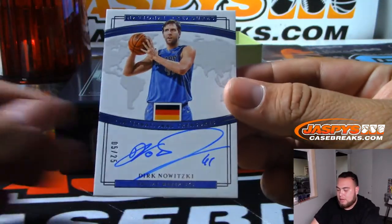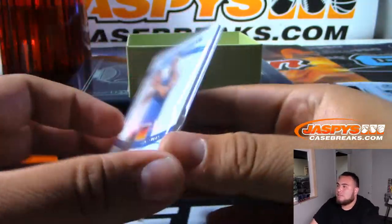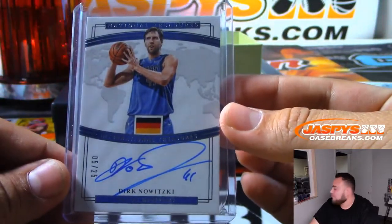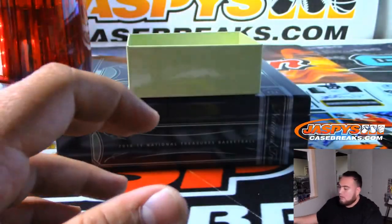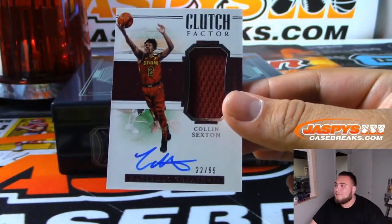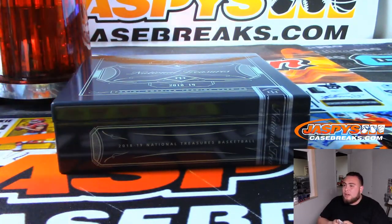We got a Dirk. Nice. 5/25. Don't ever really get to see Dirk sign so much. It's pretty nice. So that'll be going to spot 5, Dallas Mavericks. Jeremy Tillman. There you go. Very nice. Little Dirk. And the last one here, guys. Nice. Clutch factor, Collin Sexton for the Cavs, 22/99.